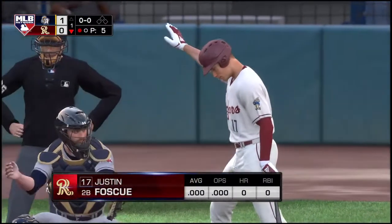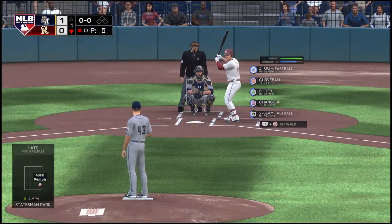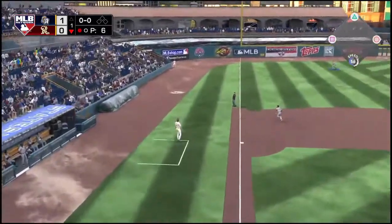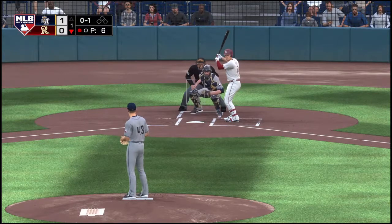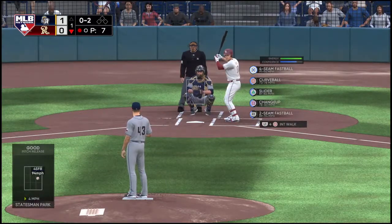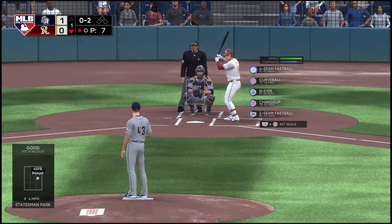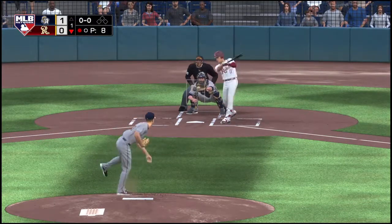Batting second, the second baseman, Justin Foscue. Now the first pitch. Swung on, but it's pulled foul wide of third. Into the windup. Here comes the 0-1. One out, nobody on. The windup and the 0-2 pitch. Swing and a miss on the fastball that time.